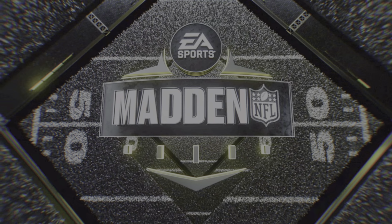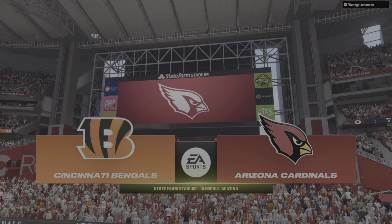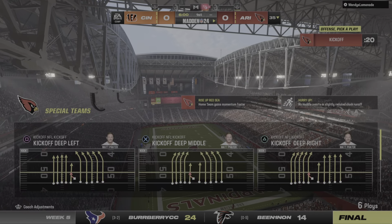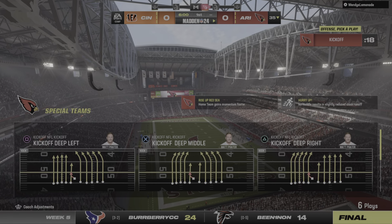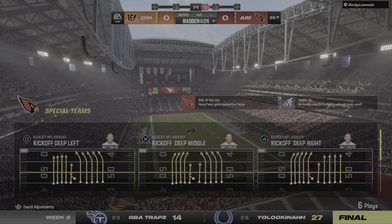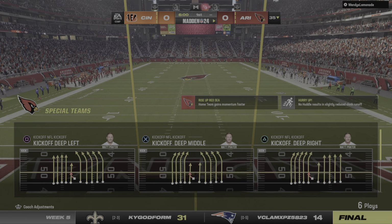Some of those in the silver-haired community would say it's a great day for golf, and it is, don't get me wrong, but we say it's a great day for football, and the roof is wide open here in Glendale at State Farm Stadium. Today we've got a Week 5 matchup in store here, as it'll be the Cincinnati Bengals taking on the Arizona Cardinals.